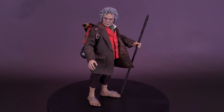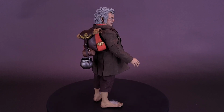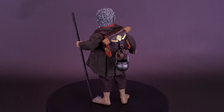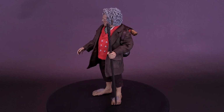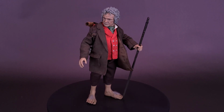So instead, I think what I might end up doing, so he can actually carry around literally everything with him, I might just end up putting the smoking pipe in his other hand, adjacent to the walking stick he has in the one. Details I really like about this figure are, first of all, the head sculpt. I think not only have they given us a true aged-looking Bilbo as he would have appeared in the beginning of Fellowship of the Ring, but the paint is handled really well here on this figure too.